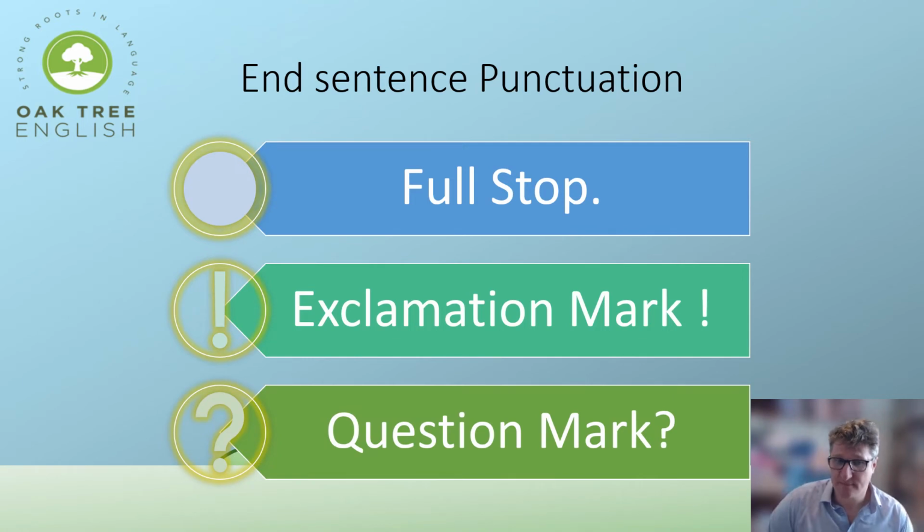Question mark is the way you end a question. Stop me if I'm getting too technical here. As far as I know, there are no place names in England ending in a question mark. But feel free to correct me if you know better.